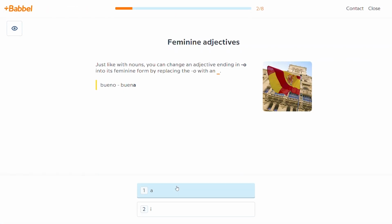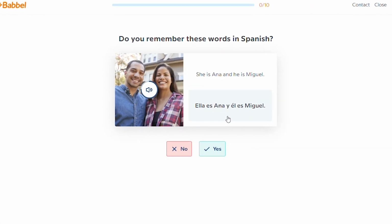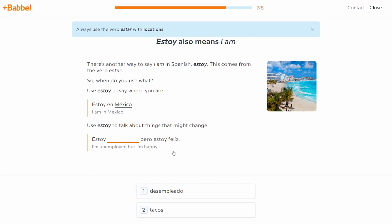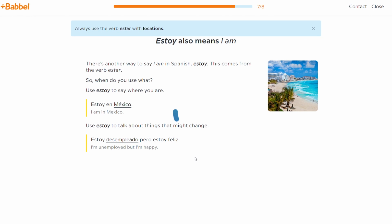The app will have you work through a series of exercises, including listen and repeat exercises, flashcards, fill in the blanks, and matching phrases to images. Babbel believes this well-rounded approach to learning in small segments is the most effective way to develop the skills necessary to learn your target language.